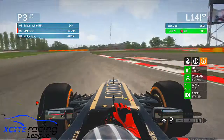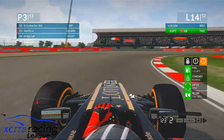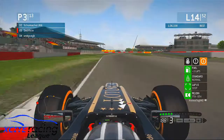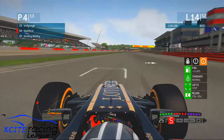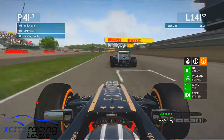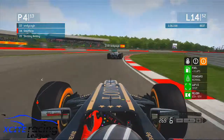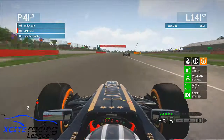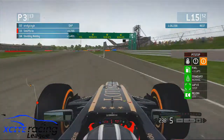Lap 14. And we're up to 3rd because people have pitted who were on the options. And Andy Coybe now, who's on a fresh set of tyres, will have the run on us there. And it's just a much better grip of the tyres, newer tyres, that's why he has got past us, and a faster car, faster driver.